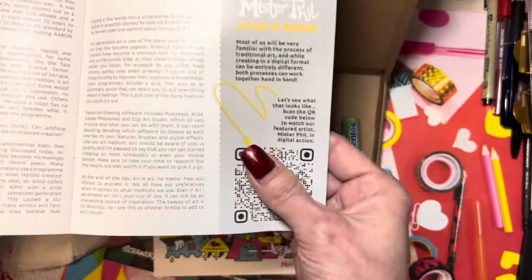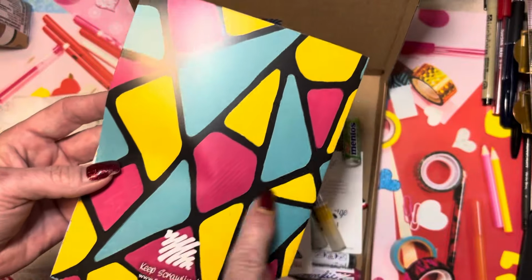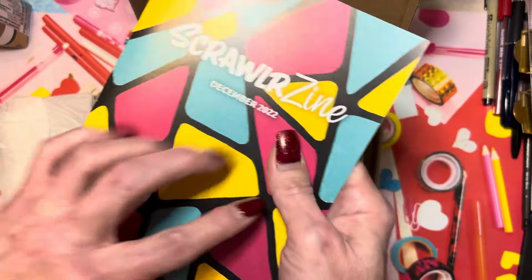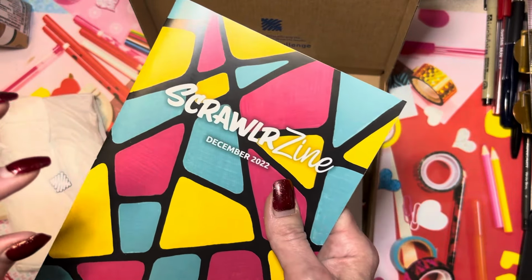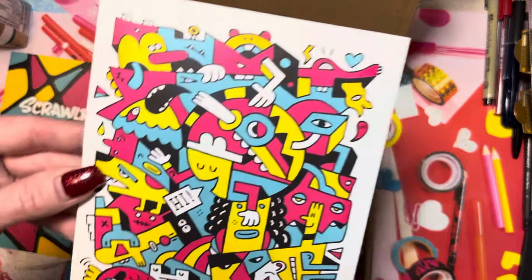And then you have this thing here, which I don't know if it's good anymore, but it gives Mr. Phil's artist stuff. I absolutely love that. Absolutely love this bold color. I can see me using this in my house book, really. And then this is his artwork.